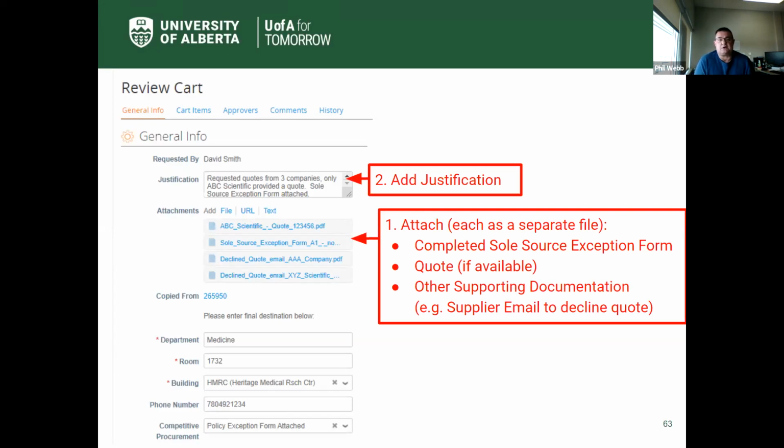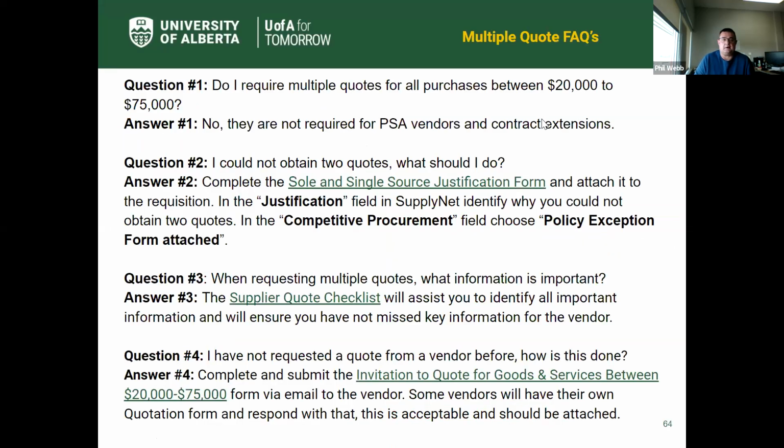In this case, requested 3 quotes from 3 different companies. Only ABC Scientific responded. Sole source exception form is attached. And then at the bottom, you select the competitive procurement value of the policy exception form attached. So a very simple process. We believe it's quite slick and it's easy to manage and walk through. I will go into some of the questions about multiple quotes and then some of the question and answer scenarios that we have put together here.